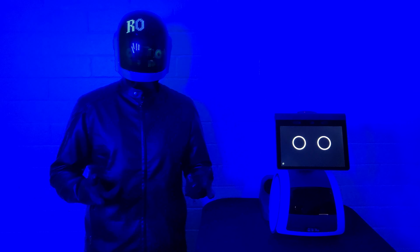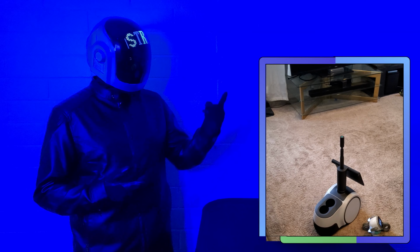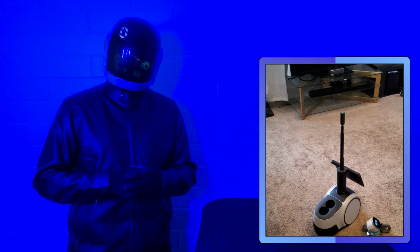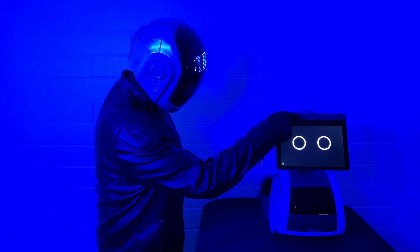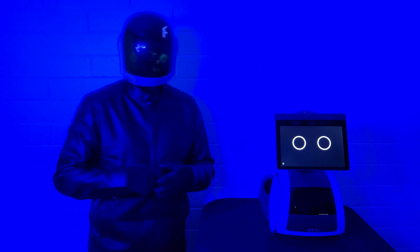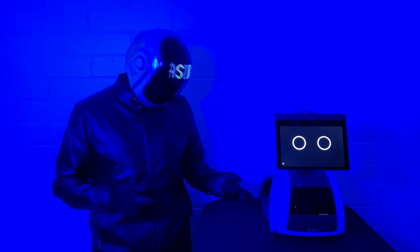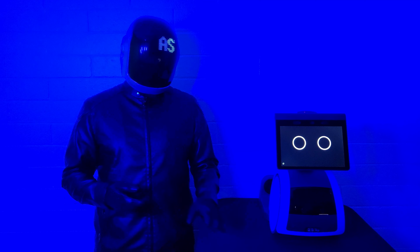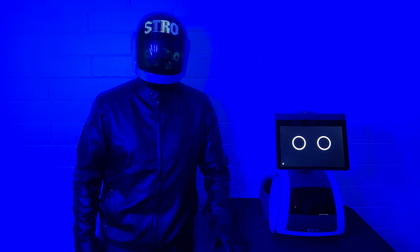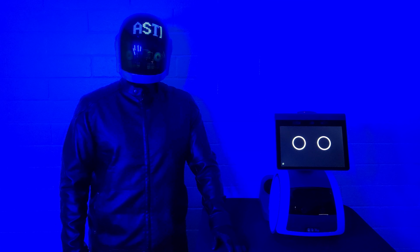Astro has two cameras, a 1080p periscope camera that extends 42 inches or about 107 centimeters from the ground up, and a 5 megapixel bezel camera with a resolution of 1280 by 800. These cameras, along with various sensors, help Astro navigate and recognize you. The cameras are also utilized to give you a video feed when you are controlling Astro remotely through the app.